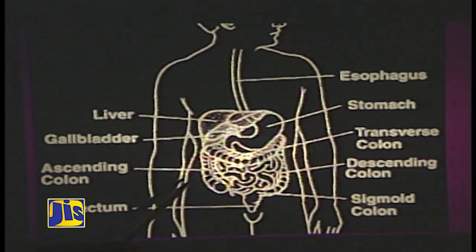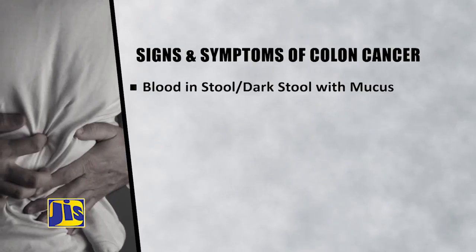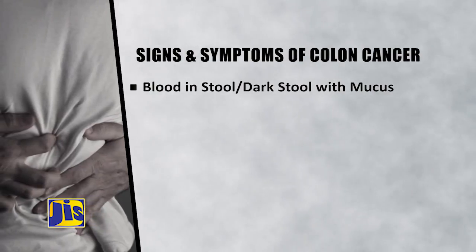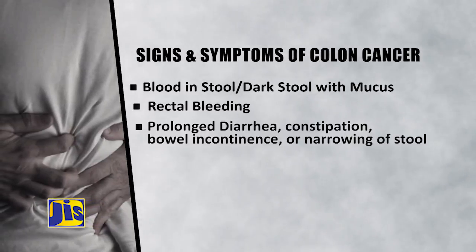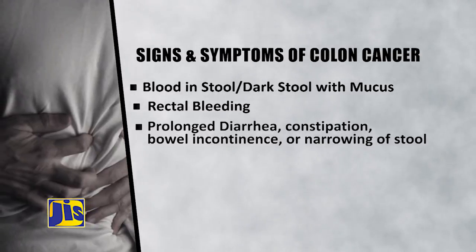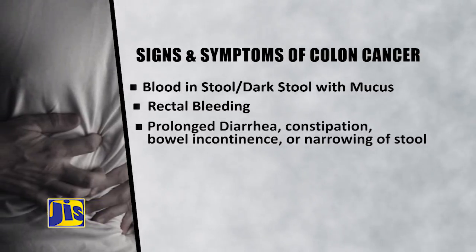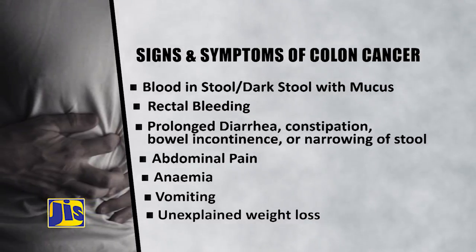Unfortunately, signs and symptoms of colon cancer often mimic other diseases such as inflammatory bowel disease and irritable bowel syndrome. That's why it's crucial that there's early screening. So visit your doctor if you experience dark or bloody stool, rectal bleeding, diarrhea, constipation, bowel incontinence or narrowing of the stool that goes beyond a few days, belly pain, anemia, vomiting or unexplained weight loss.